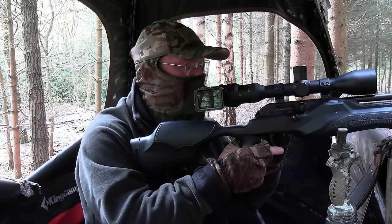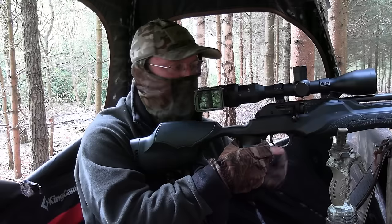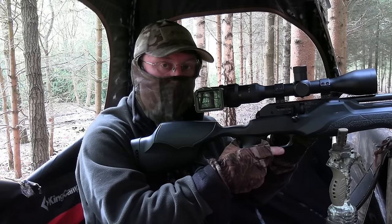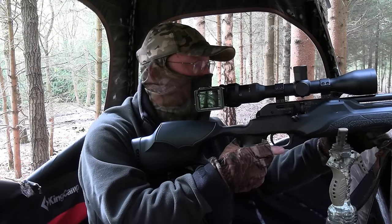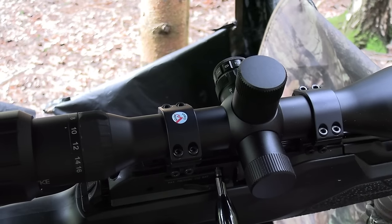12-foot-pound .22 rifle, 8-shot magazine, which isn't the biggest capacity, but I think it will last me plenty of shots today. And I'm using JTS Dead Centre pellets through it, which I find work really, really well. Use it on lots of different rifles. It's a buddy bottle rifle, so plenty of shots, bolt action, and it's regulated as well.